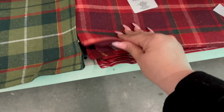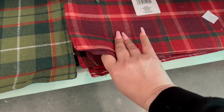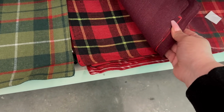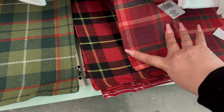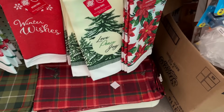And same with this one. So you got them in this color too. And it looks like you got two different styles to choose from, in the red, black, and also gold, or red, black, and yellow. So you could kind of see the difference. Or if I go like this for you guys, you could see the two different prints. So that's really nice.